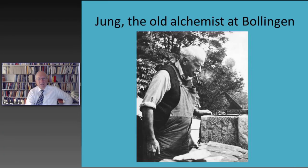Now here you see Jung, the old alchemist at Bollingen, working on his stone. Jung loved to work in concrete materials. I was once out at Bollingen with his grandson, Ulrich Hoerni, and Bollingen is the tower that Jung built on the upper part of Lake Zurich. And it's made of stone, olive stone. And Ulrich Hoerni, who looks quite a bit like his grandfather, put his hand on the stone, and he said Jung loved to touch the stone. He had big hands, and he loved to just put his hand on the stone.